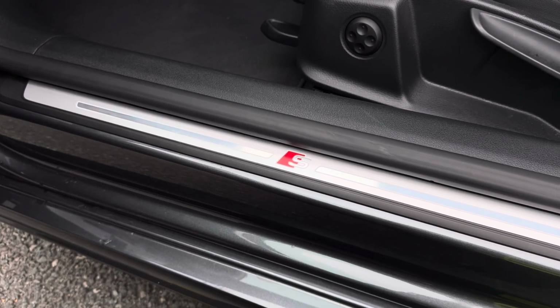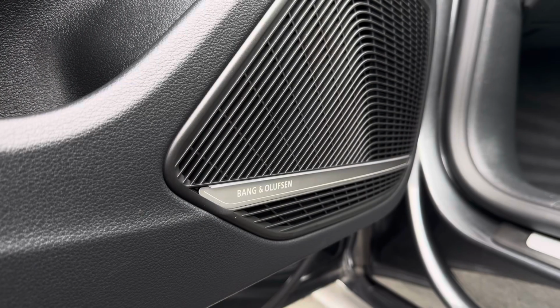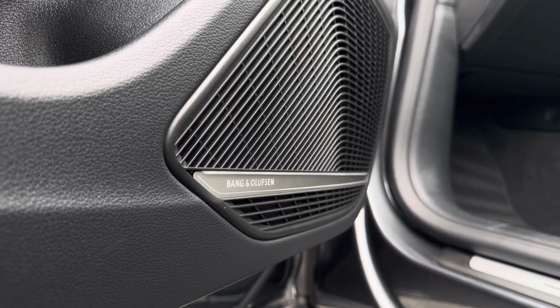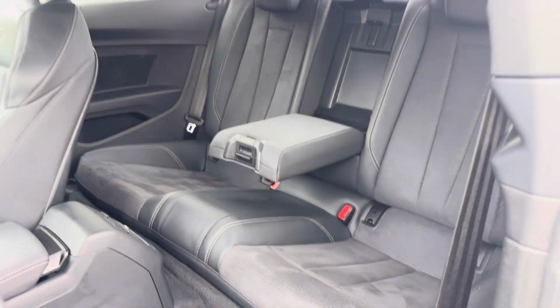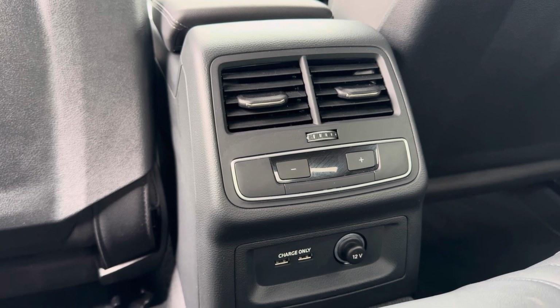Moving inside, you'll be greeted with illuminated front door sill trims with the S logo, along with a Bang & Olufsen 3D premium sound system for you and all your passengers to enjoy clear, crisp audio. In the rear, you'll find a luxurious part leather trim for that premium look and feel, in addition to a pull-down armrest and a rear climate control with 2 USB charging ports.